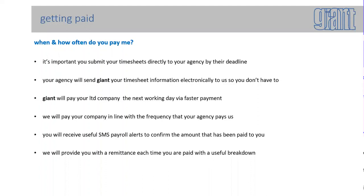So Giant, again, will pay your limited company the next working day via something called a faster payment. That means you don't have to wait the usual 2 to 3 days for funds to clear, like a BACS payment. We'll pay your company in line with the frequency that your agency also pays us.